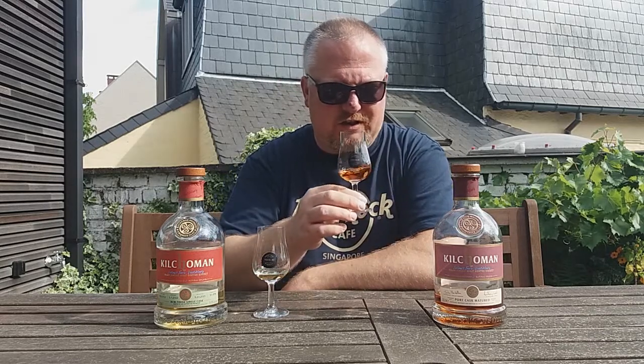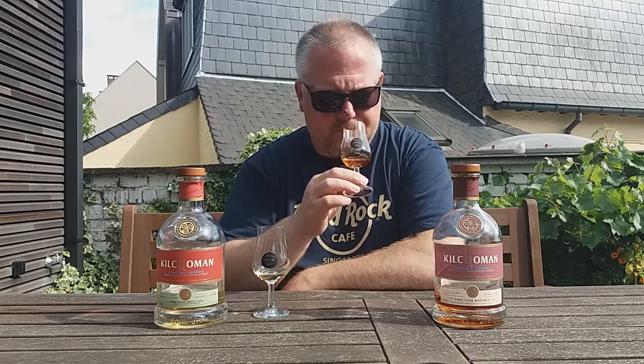The port cask then. Completely port cask matured, like I said. They've got quite a few port casks lying around. This was distilled, if I'm not mistaken, in 2011. And it matured for 3 years on a port cask from Portugal, from the Douro Valley. This is a completely different story.